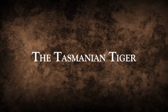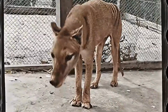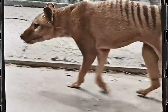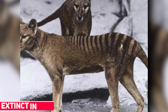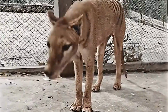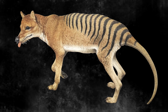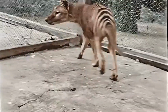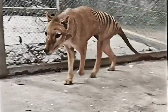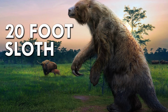The Tasmanian Tiger. Though technically not a skeleton, the preserved remains of the Tasmanian tiger are a strange and fascinating sight. This marsupial was declared extinct in 1936, but a number of preserved specimens have been found in the years since. The Tasmanian tiger was characterized by its distinctive striped coat and powerful jaws and was once a common sight throughout Australia and Tasmania.